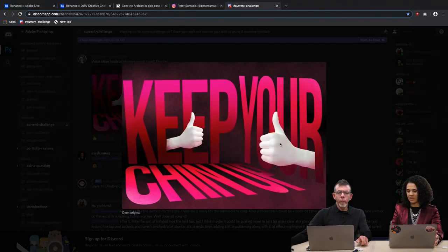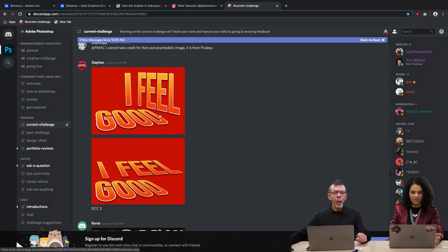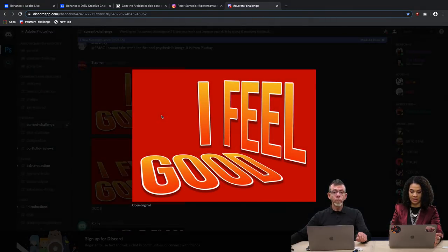It's almost like they're mannequin hands, but they have the texture and shape of real hands, which I think is cool. It's kind of interesting. Just enough surreal there. Very cool. And then these are from Steven. So it looks like Steven did a few different ones with the phrase, I feel good. And as soon as I read that, I just, in my head, I hear, na na na na na na.